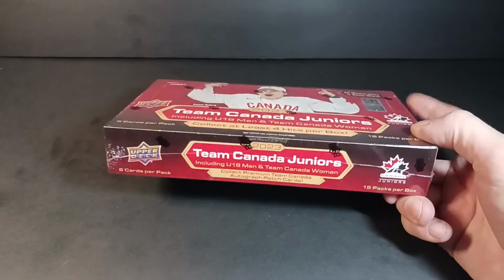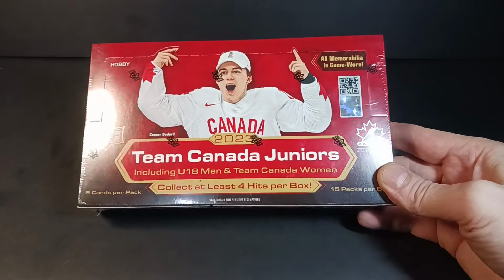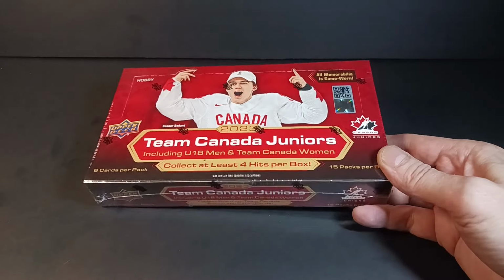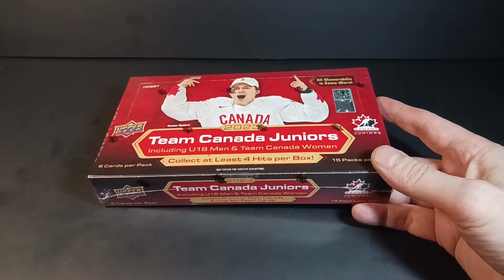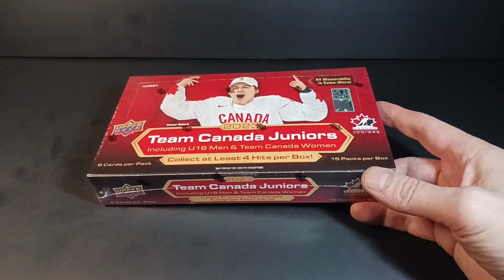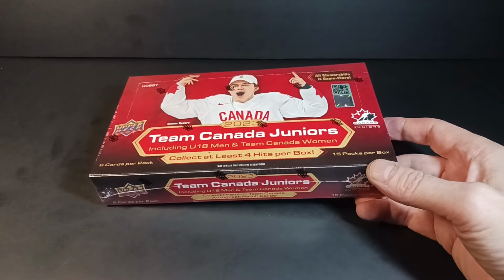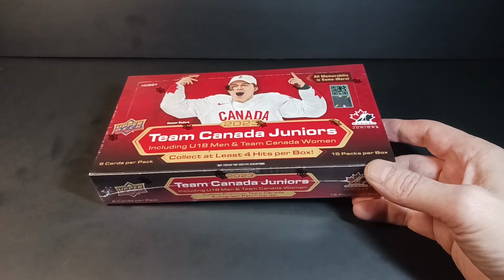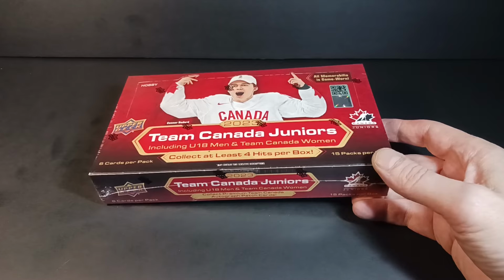You get the three familiar parts of the set as well as the base set. You get the Pride of the Program, Program of Excellence, and Prospectus Momentous. The regular Upper Deck parallels, the clear cut, the exclusives, the high gloss. There's also a gold parallel. There's a red parallel. There's a pattern foil parallel. There's a red pattern foil parallel. Those are pretty easy to get. So the reds, I think, were 1 a pack, and the pattern foil are 1 per 4.